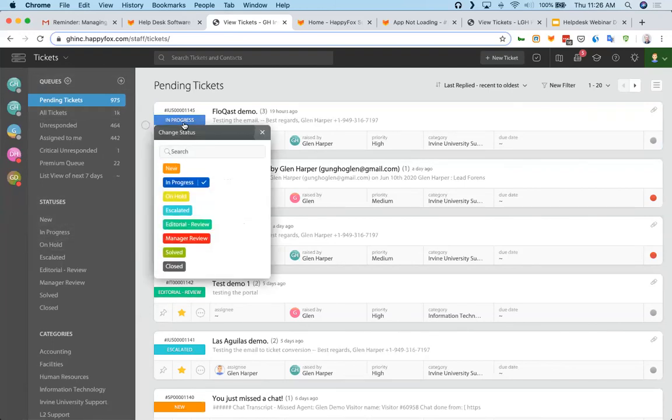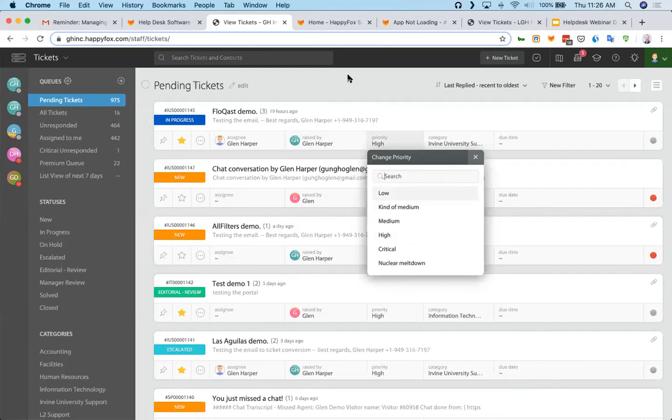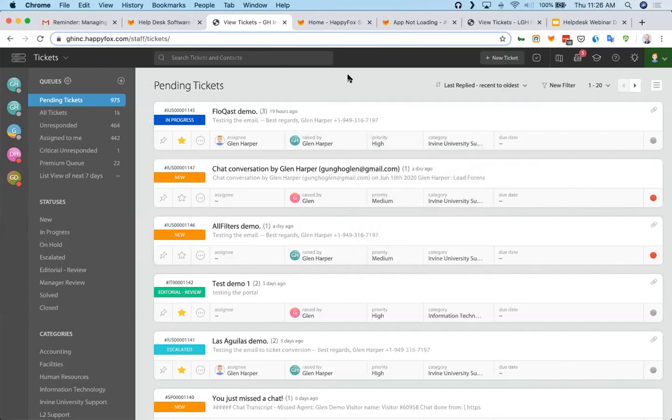And I'd like to point out here that you have the ability to build your own statuses in HappyFox and your own priorities. And you can do this regardless of plan type. That's not an add-on, does not cost extra, and you don't have to be a member of one of our more expensive plans to do it. We think the help desk should conform to you and the way that your team wants to run. You shouldn't have to conform to the help desk. So with HappyFox, that's a big specialty of ours right there.